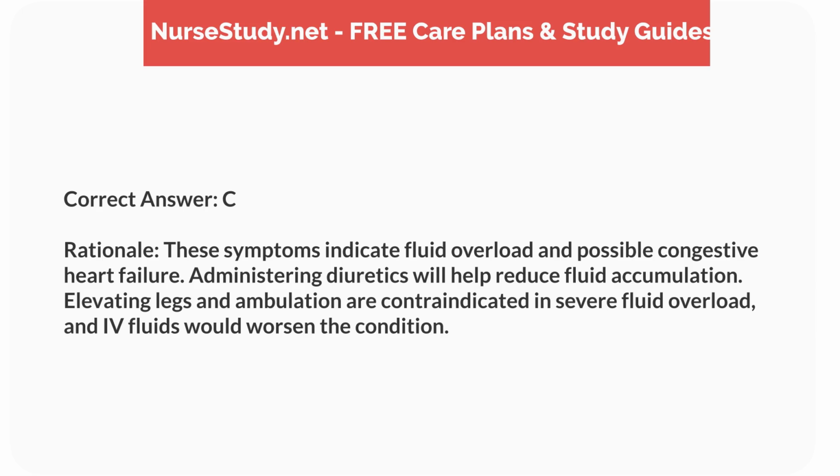Correct answer, C. Rationale: these symptoms indicate fluid overload and possible congestive heart failure. Administering diuretics will help reduce fluid accumulation. Elevating legs and ambulation are contraindicated in severe fluid overload, and IV fluids would worsen the condition.